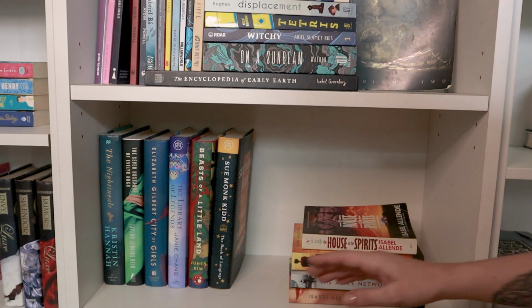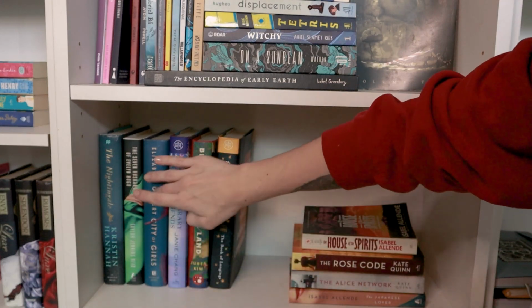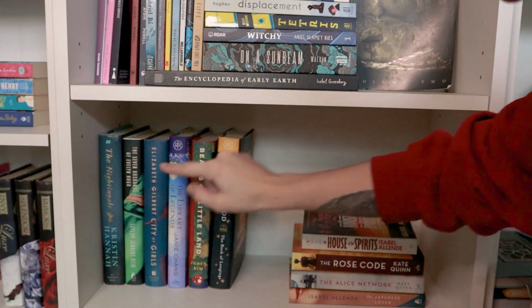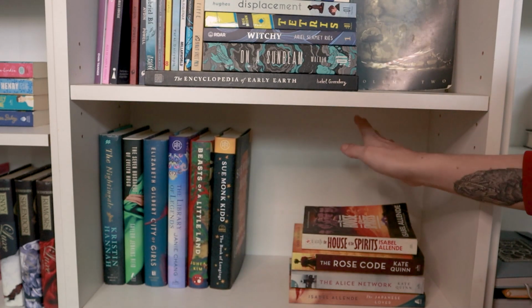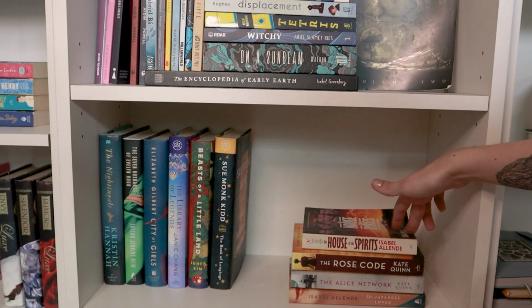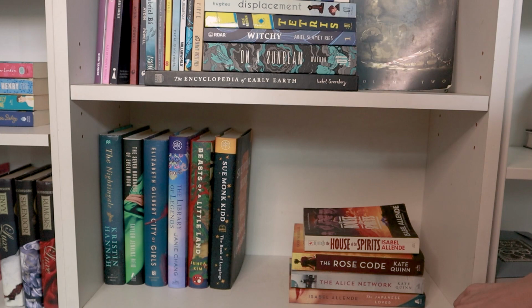So that's fun. I have The Nightingale, The Seven Husbands of Evelyn Hugo, City of Girls, The Library of Legends, Beasts of a Little Land, and The Book of Longings. Then in this little stack is House of the Spirits by Isabel Allende, The Rose Code by Kate Quinn, The Alice Network by Kate Quinn, and The Japanese Lover by Isabel Allende.